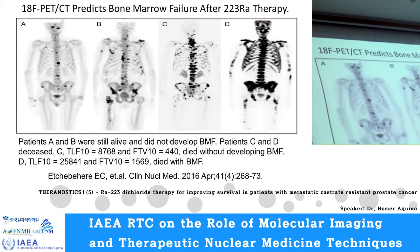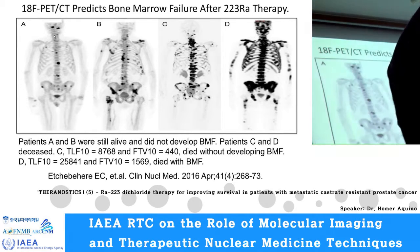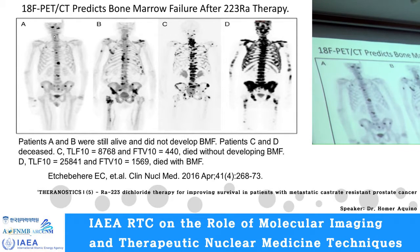These are the types of patients where we've seen marrow failure. This one patient died with bone marrow failure. This one died without marrow failure, but these patients are still alive and well. The key is, if you treat early, when they have fewer lesions, the fewer the better, the survival benefit is the greatest, particularly when associated with continued androgen deprivation therapy, which is abiraterone.